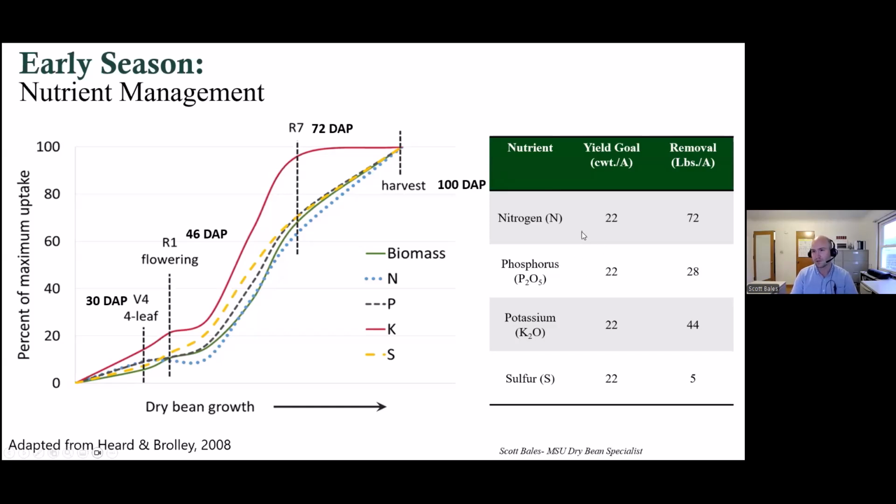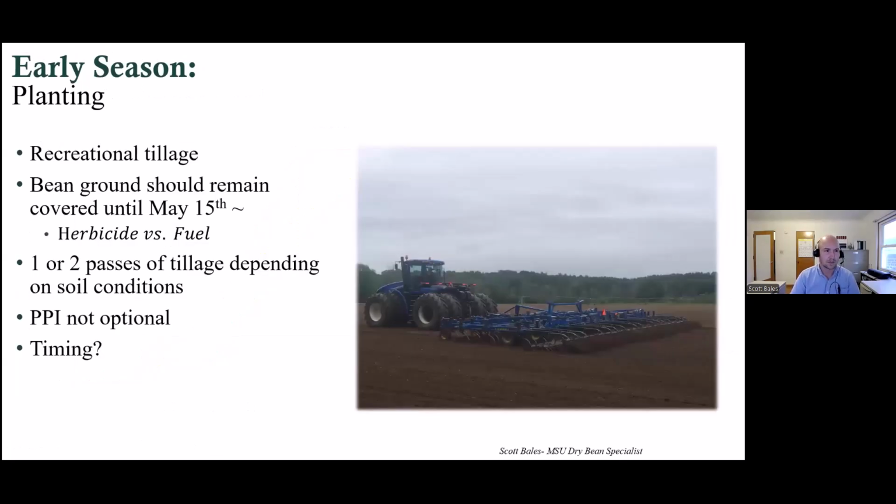In nitrogen, we don't want to focus a ton on, right? Because it's a legume. We know we supplement nitrogen, but we're not responsible for providing that whole 72 pounds. Phosphorus, we're looking at 28 pounds, with a 22 bag crop, removed from that field. Potassium, 44, and then sulfur, only 5 pounds per acre. So that's just something to be conscious of. We're building those rotations and looking at what this dry bean crop does need. So then we'll move on into planting.